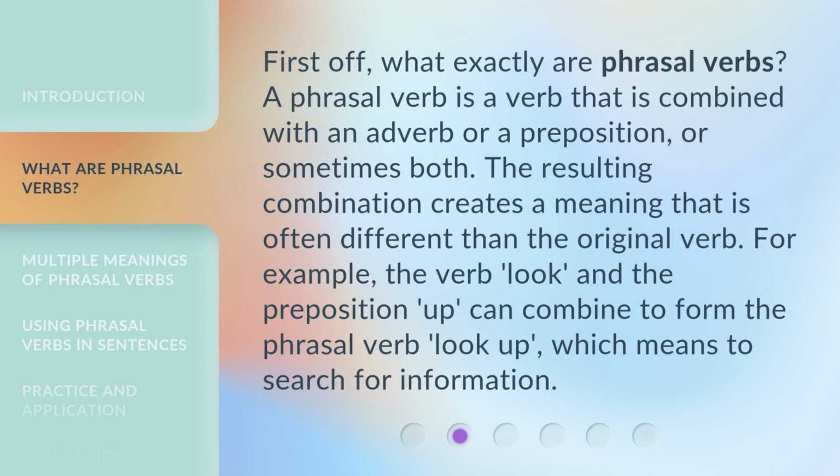First off, what exactly are phrasal verbs? A phrasal verb is a verb that is combined with an adverb or a preposition, or sometimes both. The resulting combination creates a meaning that is often different than the original verb. For example, the verb look and the preposition up can combine to form the phrasal verb look up, which means to search for information.